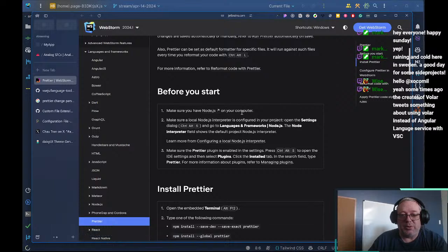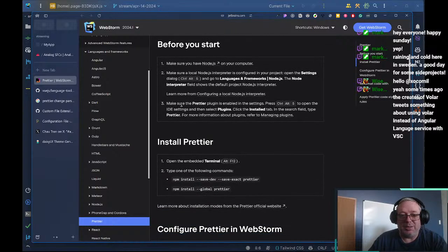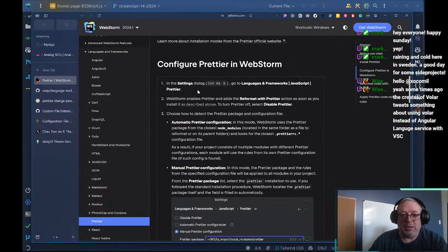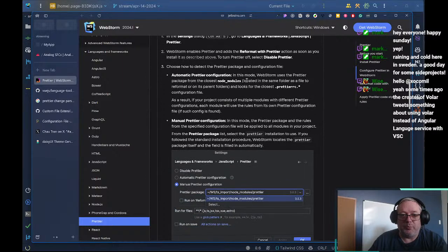Before you start, make sure you have Node.js configured in your project. Open the settings dialog, go to languages and frameworks and Node.js. Prettier plugin is enabled. It is. Install it. WebStorm enables the reformat with prettier action as soon as you install it, using the prettier package from the closest node modules.